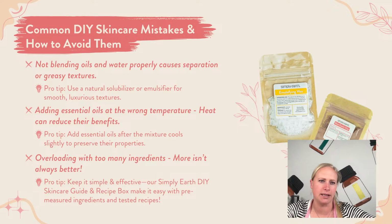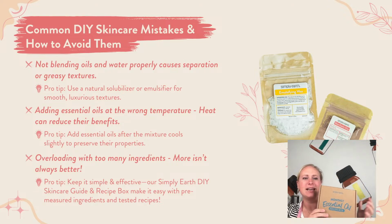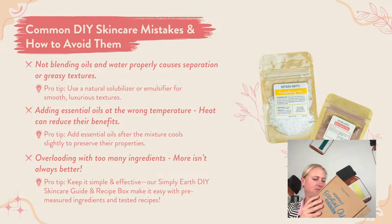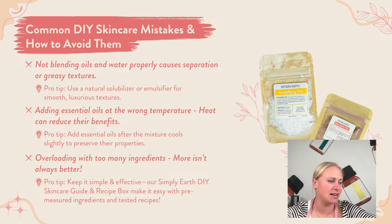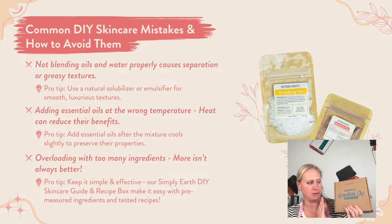And last but not least, overloading too many ingredients. More isn't always better. Keep your products simple and easy to make. That means you'll be able to make them faster and enjoy making them more. Plus, you can use our recipe box, which will give you the key ingredients you need with tested recipes to make that even easier. And I will be using this box to make our recipes in this workshop today.